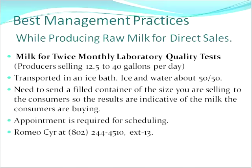Otherwise, you're going to end up with samples that may be contaminated and might not have anything to do with your milk, if the sample dipper or the container is contaminated.